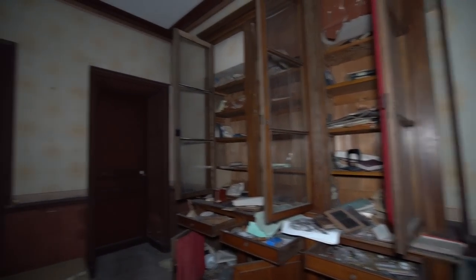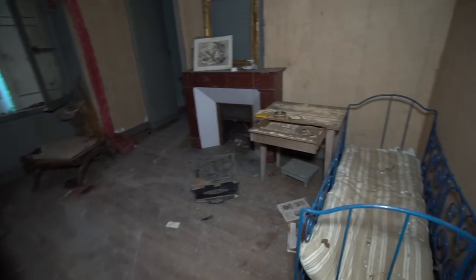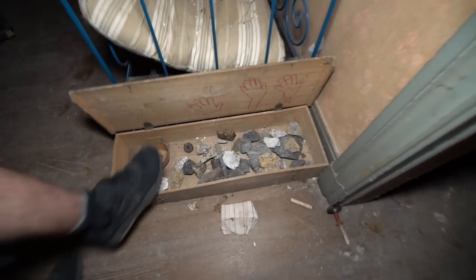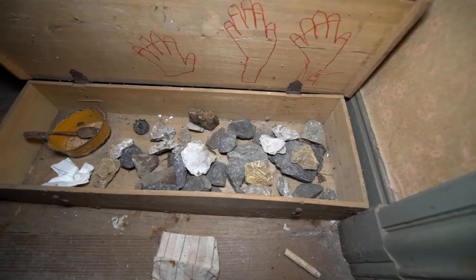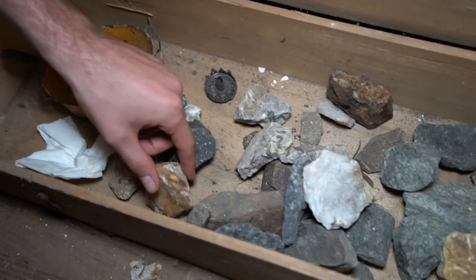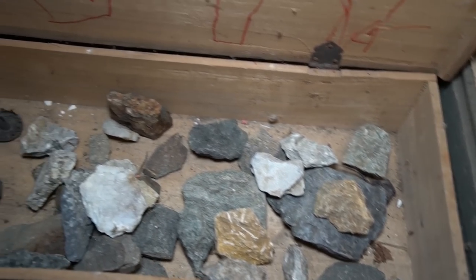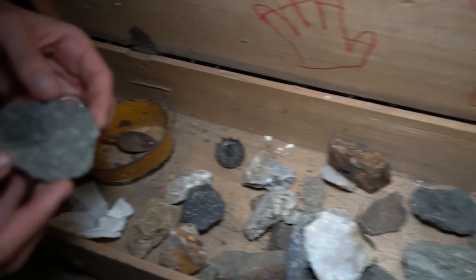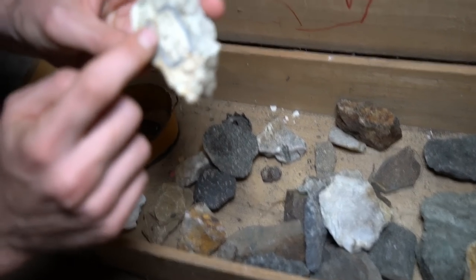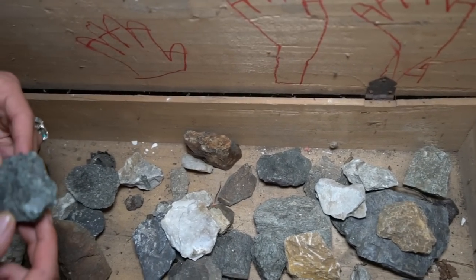Everything's been trashed. Such a shame, isn't it? Look, this is a little baby's room. Aww. Hey, look at that old ammo sort of. Oh, what? Gem collection. It's all local calcites and quartz, look. Granite. There you go. Pyrite, that's from an old collection. Pyrite and quartz. Feldspar.